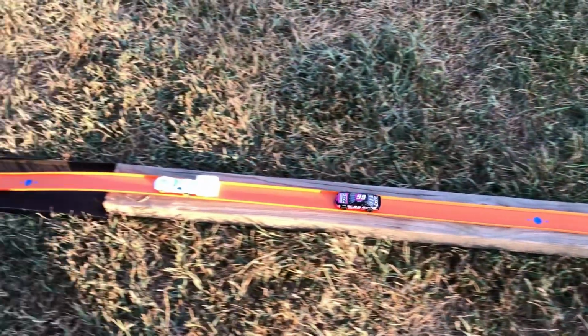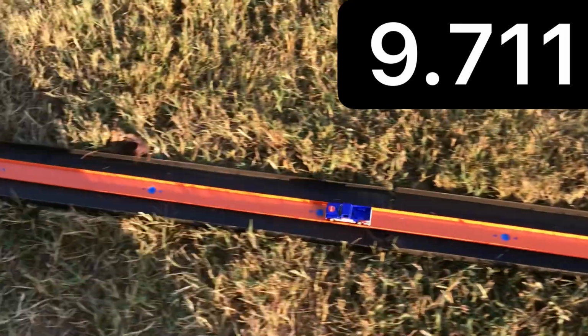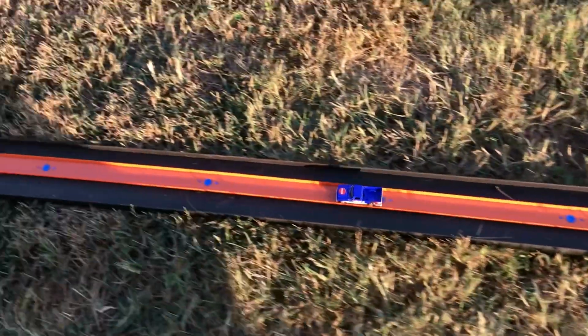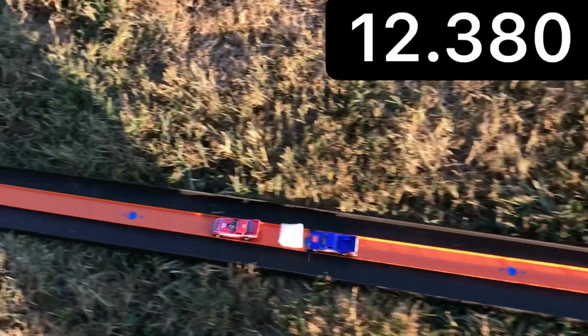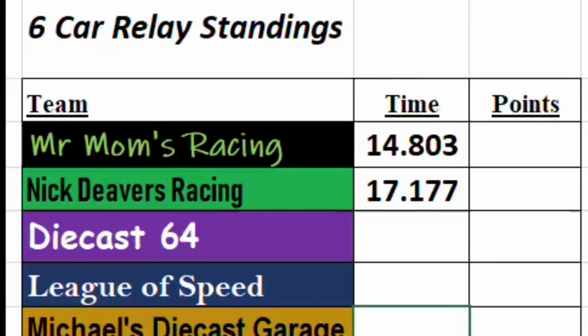3.947. The Exide makes it down, hits Stingray, 7.404. Next up's the Studebaker, 9.711 is the handoff. Here's the Buick, 12.138. And the last, 14.608. And the Sidekick will make it through at 17.177. So that's going to be under Mr. Mom's Racing. So currently Nick is in second place.